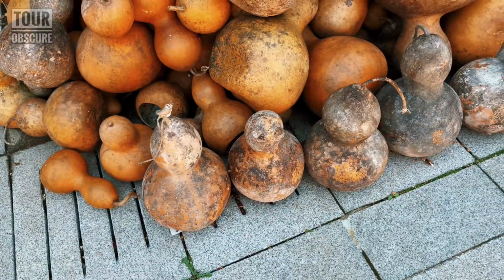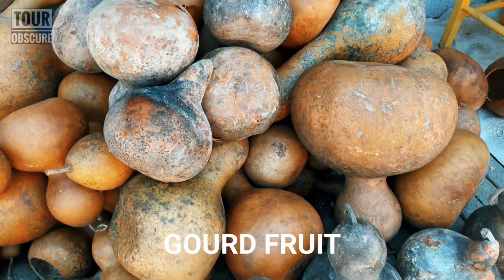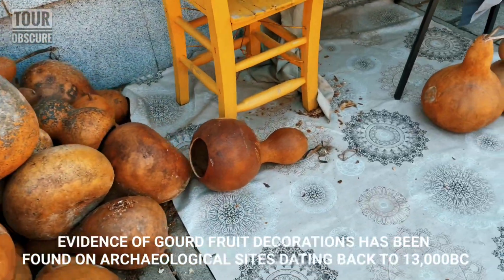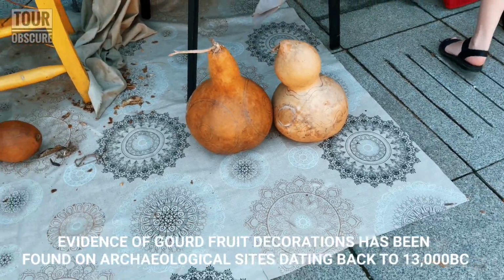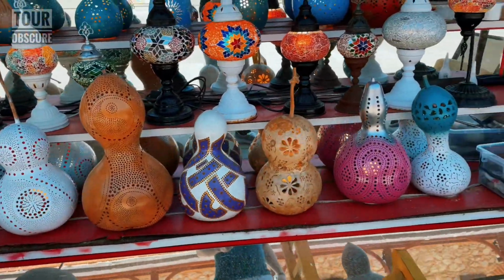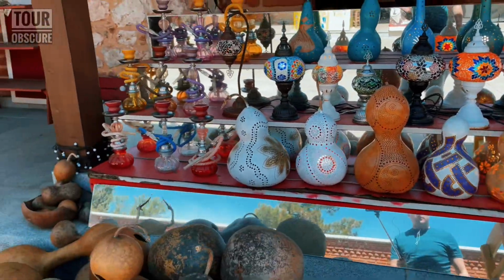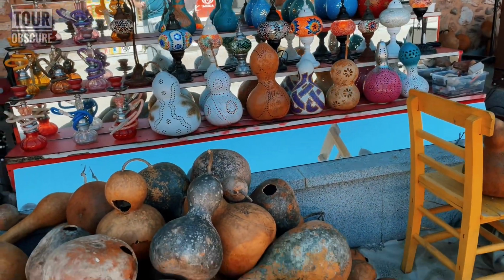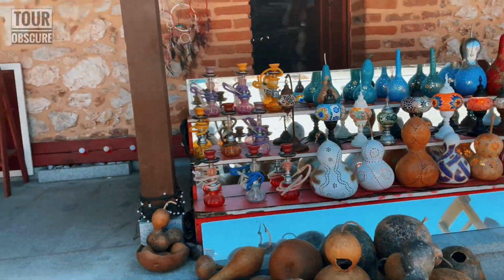This is very interesting. These look like some sort of fruit or vegetable that's grown. And then they're hollowed out. You can see the work taking place here to decorate them. And then they're obviously painted and they turn into these. The craftsmanship in that is absolutely incredible. And all that made from some sort of vegetable. Amazing.